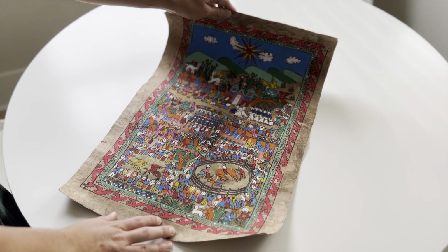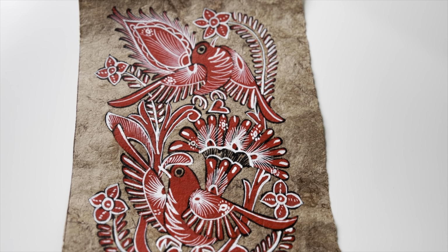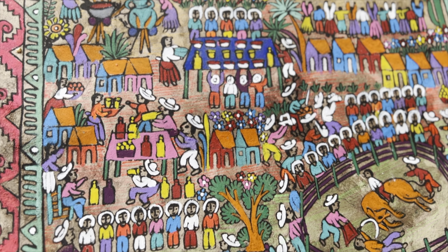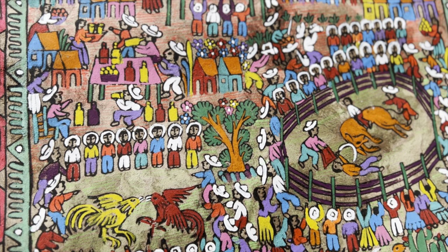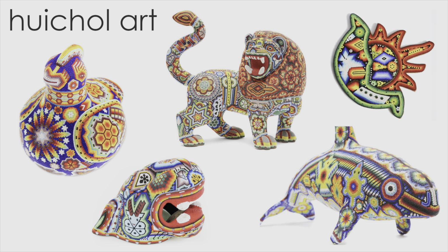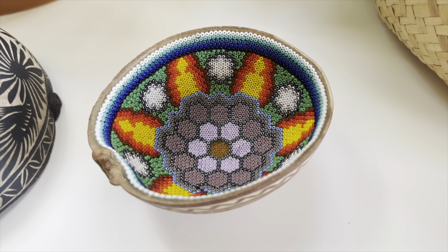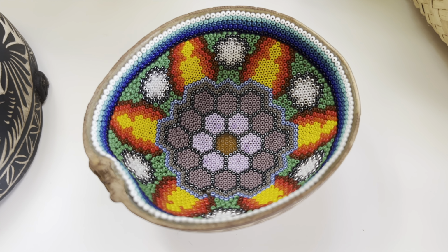Some other types of Mexican art that I've collected include bark paintings. These are great because the paper they use is really textural and it's a great backdrop for the bright imagery that's painted on them. There are really many options to choose from when it comes to Mexican folk art, but some of the most impressive works are the goods made by another Mexican indigenous group called the Huichol. These are covered in thousands of tiny glass beads. There are all types of animals and masks, but my favorite pieces are the bowls made of gourds and then decorated with the beads in geometric patterns. I think they're so gorgeous.